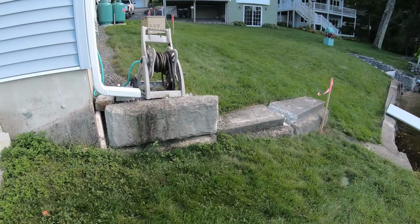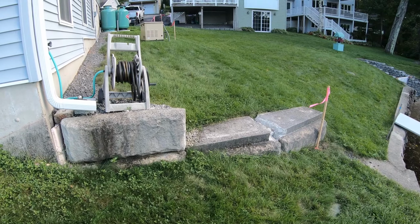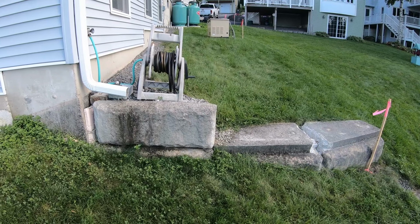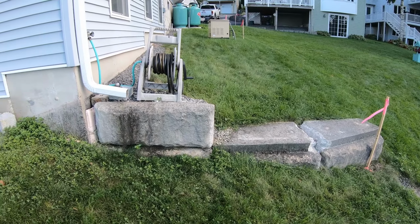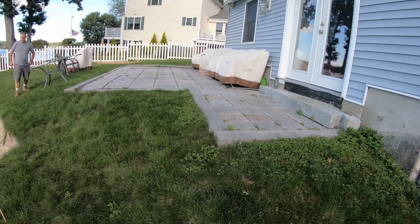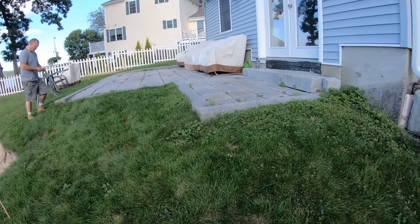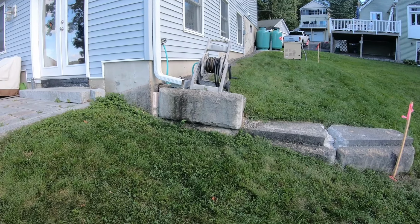So that means we have to take out these blocks over here to get machine access and everything once we take out the generators and propane tanks. So today's task is to get all of these blocks out of here. And unfortunately, our main access is this incredibly steep hill and patio area, so it'll be fun.